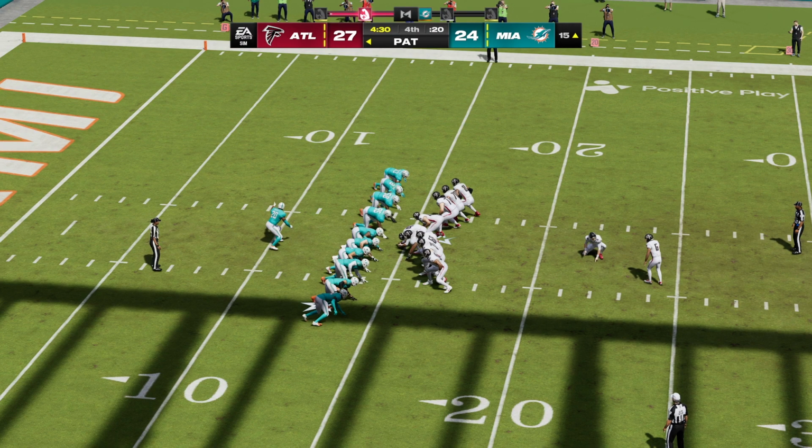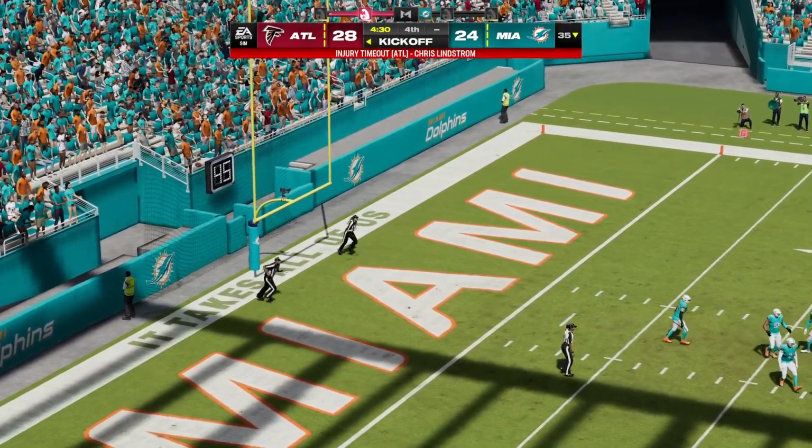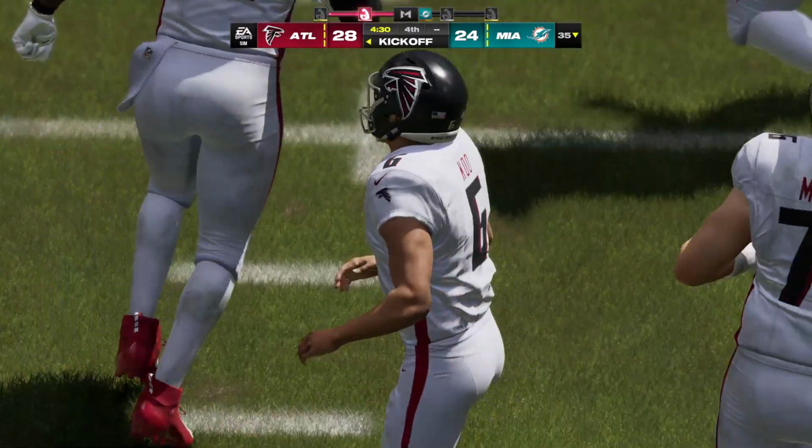Yeah, they just gave up a touchdown the other end, so they knew that with time getting short, they had to put something together here. And they were able to do so and retake the lead right back.